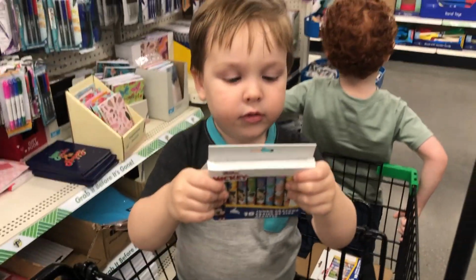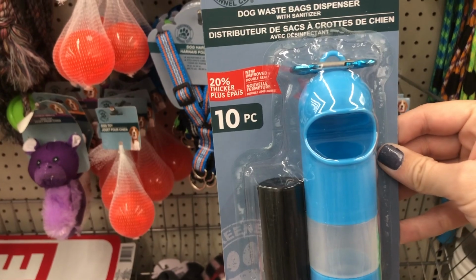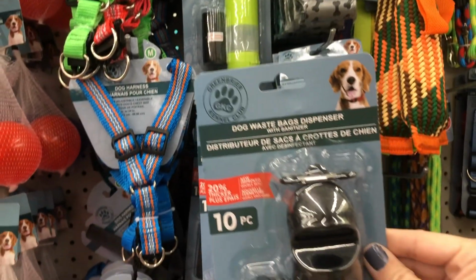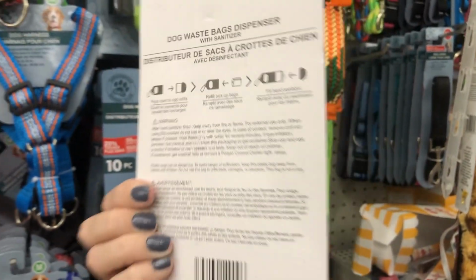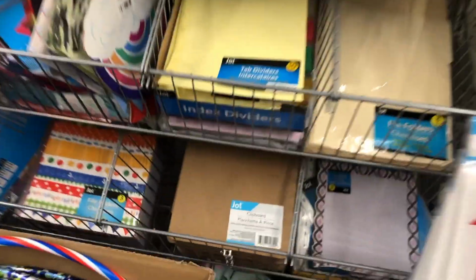Something new I'm picking up this year is a dog waste bag dispenser. Yes, these are for your dogs. But when you're in diapers and or pull-ups, you still need to take care of those somehow too. So I'm grabbing one of these. You put the bags inside, and it also has a place where you can put hand sanitizer. So I'm going to clip this onto our bag to always have something either for diapers or even wet pants as we're potty training, so be prepared.